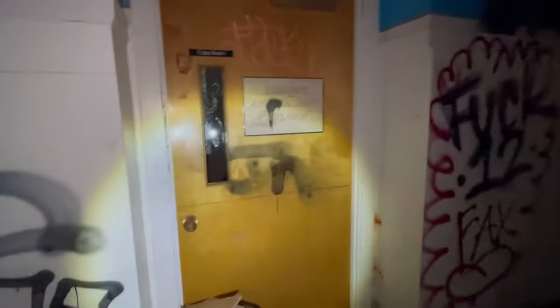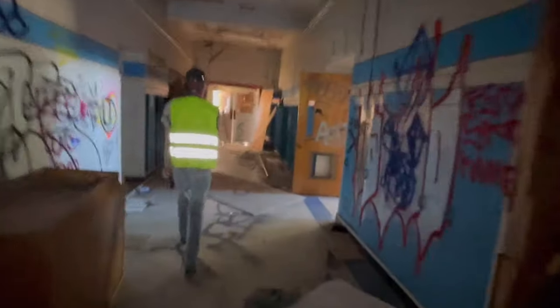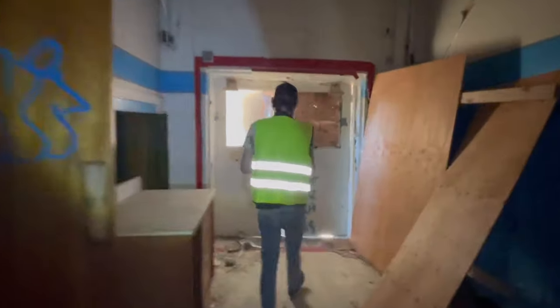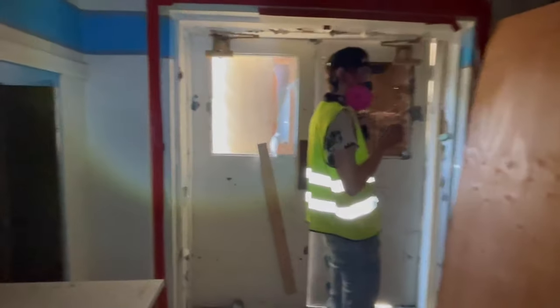Wait, was this the one I was thinking of before? We already went in there. We went through this way over here. Oh, right. Yeah, this is where I came in. Then there's the window I got in originally before I found this door. I'm gonna go ahead and end it here, so thank you very much for watching, and that will be it.